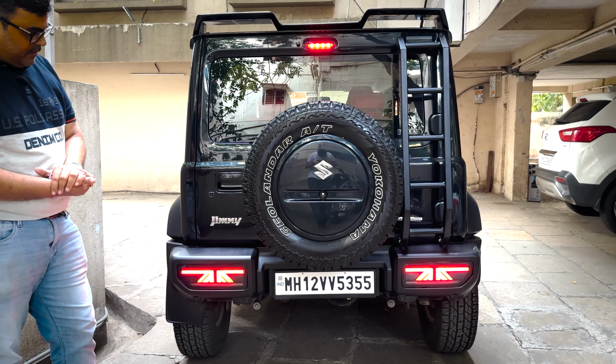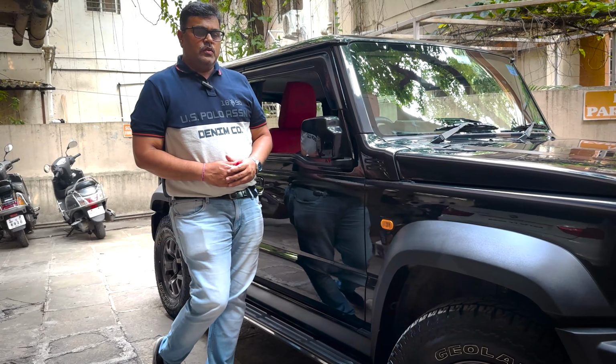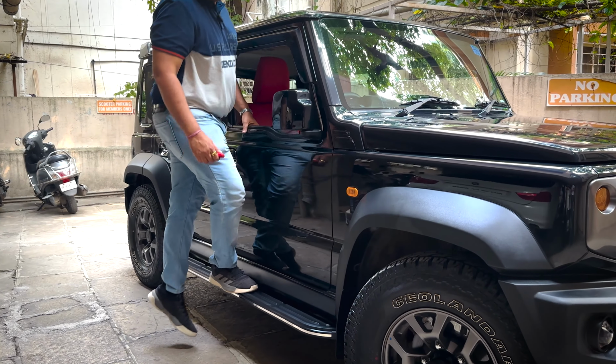This is the brake part of it. You can see the matrix indicators. You can see the reverse light. So friends, on the side profile, we have added these side steps, which are absolutely gelling with the car. You can see how good and how sturdy it is.